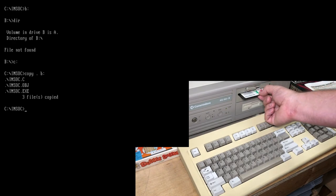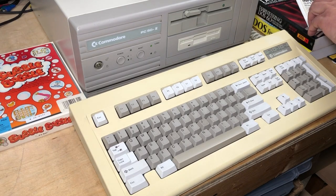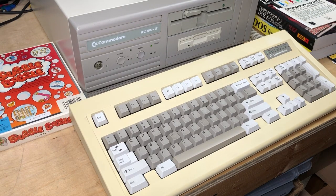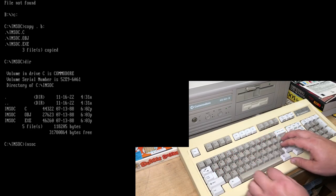Okay, I don't know if this disk is on its last legs or not, but I'm going to run off the hard drive for now. It probably does not make a difference. All right, so let's try it.